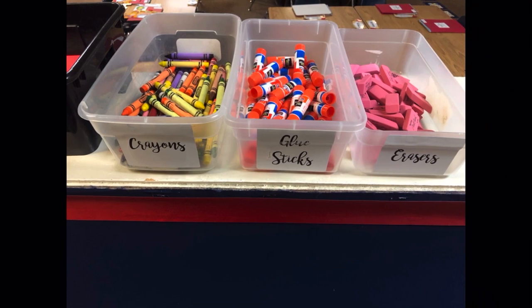If your child is running low on supplies, please feel free to take what you need from these buckets. Please only take what you need. Let's not have another toilet paper fiasco going on with glue sticks and erasers.